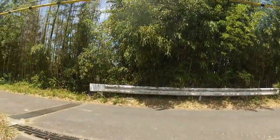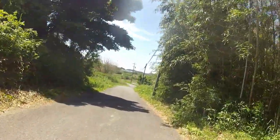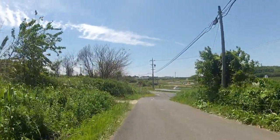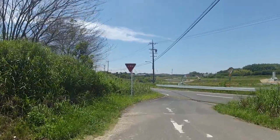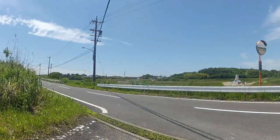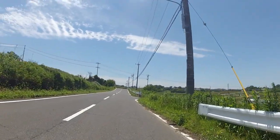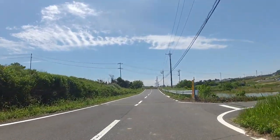Haven't been here before, don't know where it goes. Oh, this is where they're building that road. Not sure if we can still go through there, probably. We'll have a look. Something going on. Building a new road through here, no idea why. This road's not real busy, is it? But they're building a new one parallel to it.